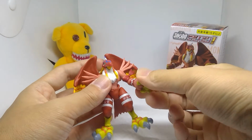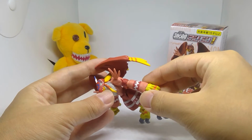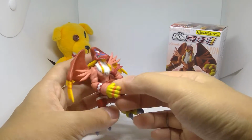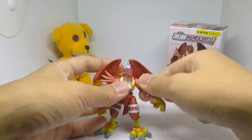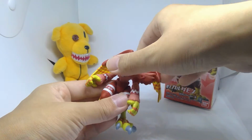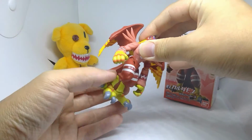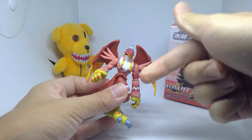Unfortunately the bandana kind of gets in the way, but it goes nice and straight. This one is about the same. You get less than 45, like 40-ish. Shoulders, you can only get about this high, but you can go all the way to 90 if you need. The waist does rotate as it is on a peg here, same as WarGreymon. It only goes about this much, but you can probably force it to go more.